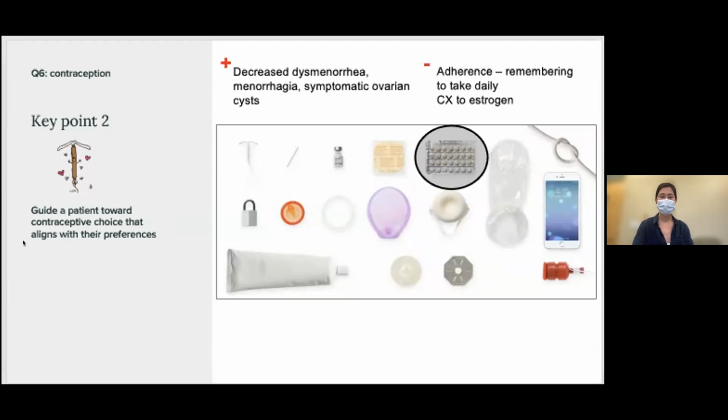So for this key point 2 really quickly, because this could be like a whole talk in itself, as all these questions could be, the ability to guide a patient toward a contraceptive choice that aligns with their preferences. Just a couple of things to touch on. When it comes to the pill, some benefits are decreased painful periods, decreased amount of bleeding, and also symptomatic ovarian cysts. There's many more non-contraceptive benefits that can come with the COCP, but those are just a couple that I called out. The downside is that you've got to remember to take it every day. And if you're doing the combined one, there's the contraindication to estrogen.